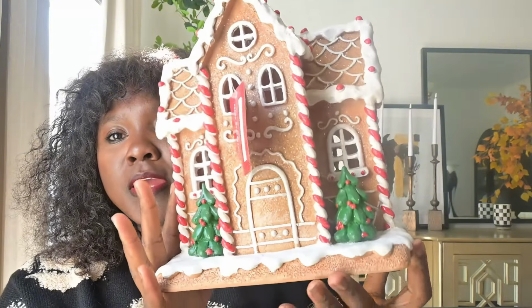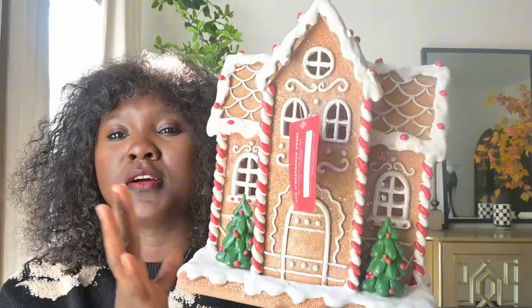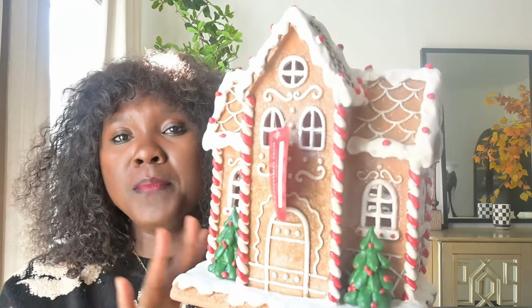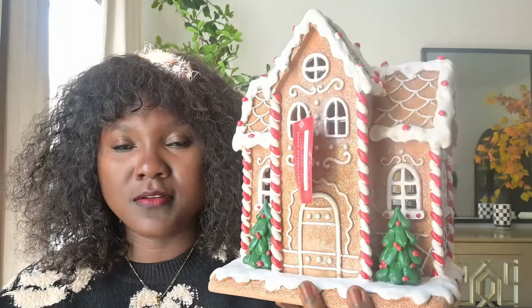So, all right, family, from Ross, the first thing I was able to find when I walked into Ross is this beautiful gingerbread house that I love so much, and I couldn't believe the price. It is this red and brown and white gingerbread house. I love this so much. It is so pretty. Any space you put this in is really going to be transformed. For me to find this at Ross was like a steal, and this was only $16.